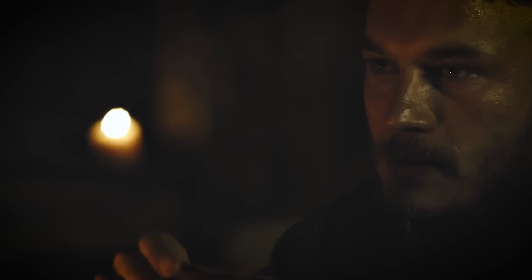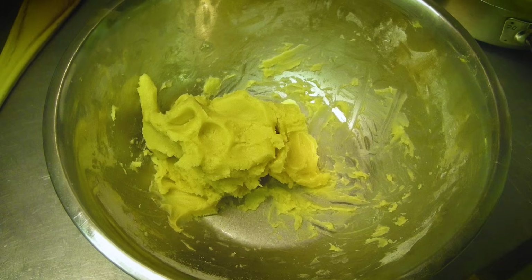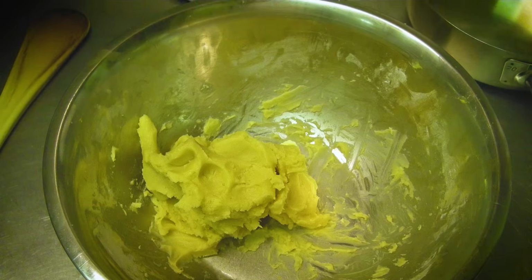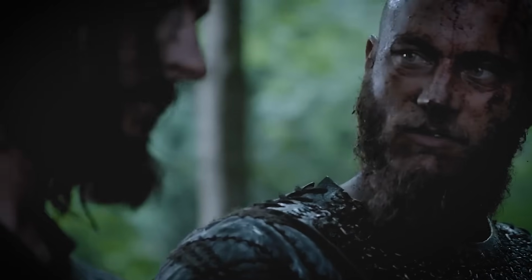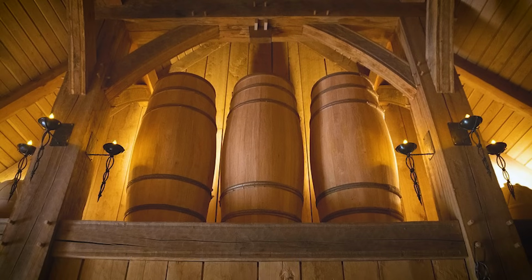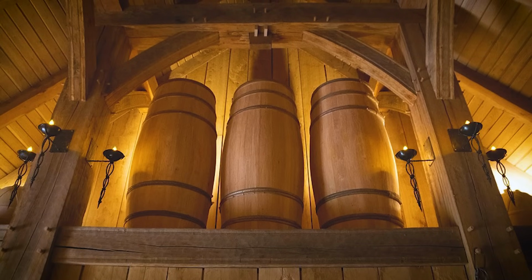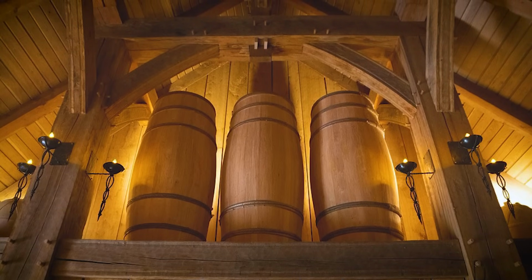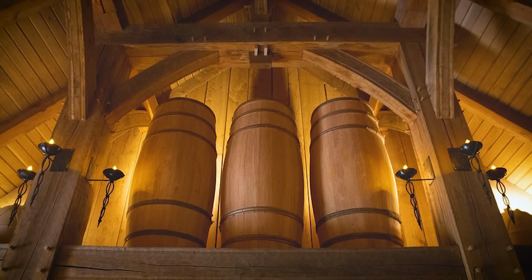Storage presented unique challenges. The butter-flour mixture would separate in heat, spoil in moisture, or freeze solid in extreme cold. Vikings developed specific barrel designs with tight-fitting lids and interior compartments to maintain consistency. The barrels themselves became valuable enough to appear in inheritance documents. A good provision barrel could mean the difference between successful voyage and starvation.